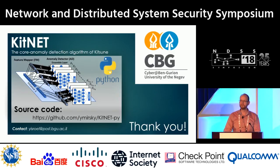Hi, thank you for your talk. Pablo Mariano from Indiana University. Once you define the root mean square error of this time series, how do you define a threshold to label one of these points as anomalous or not?